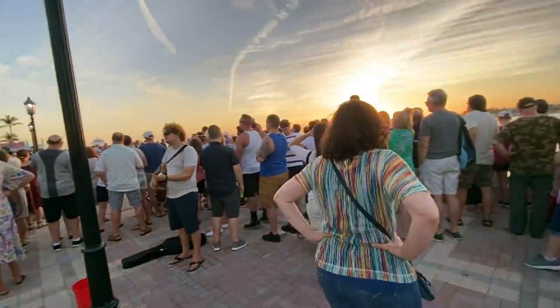This is Mallory Square, and every night at sunset, a party spontaneously happens. Many people gather together to watch the sun go down.